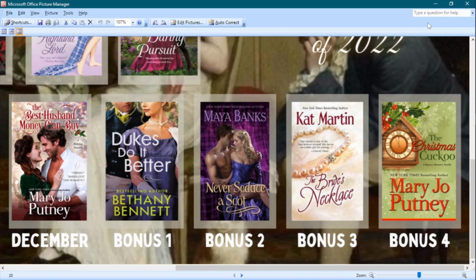Okay, then, I could not put Never Seduce a Scot in here by Maya Banks. This is the first book in the Montgomerys and Armstrongs. This book definitely had a booktube and a bookstagram moment this year. It's amazing, and it's hyped for a reason.